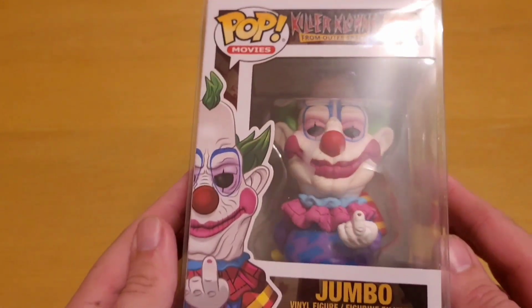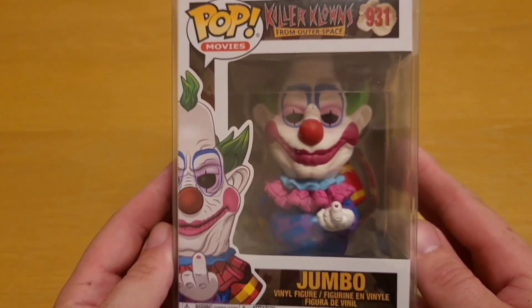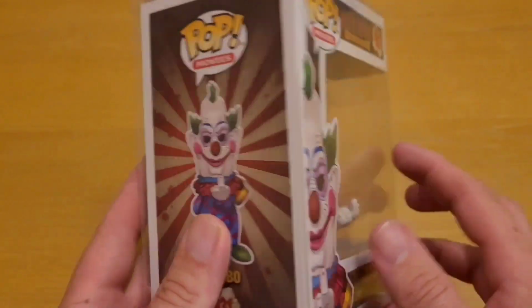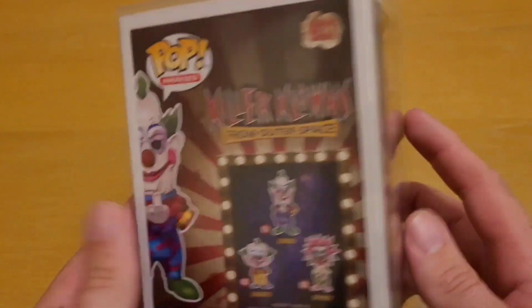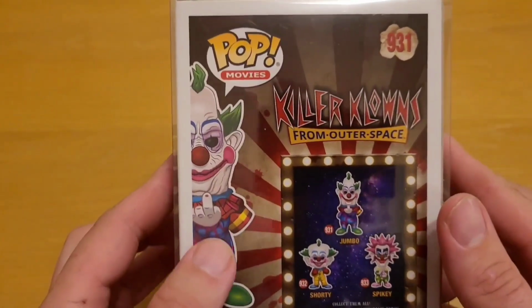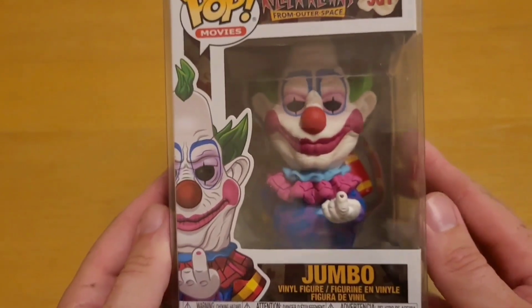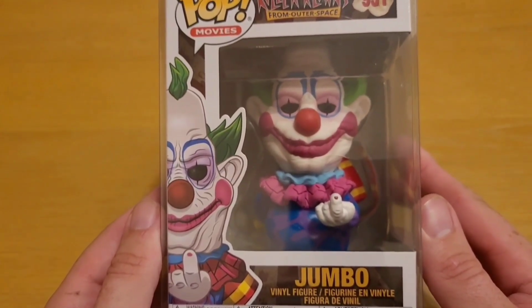So here you have the tubby fella Jumbo. Now we all thought we were going to get one Pop, and now we're on three at the moment. Are they going to release them all? So you've got the same characters on the back. He's got his mallet hiding behind his back, kind of enticing potentially little children to their deaths.